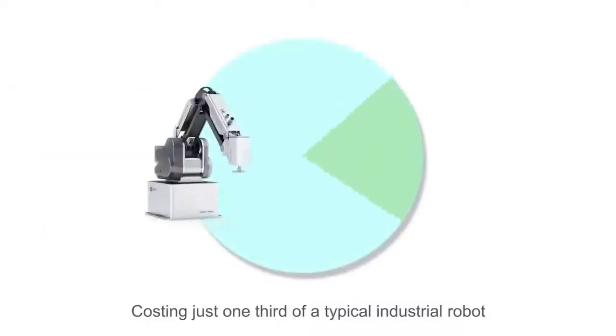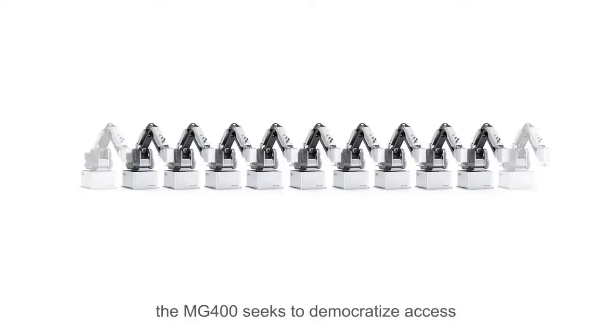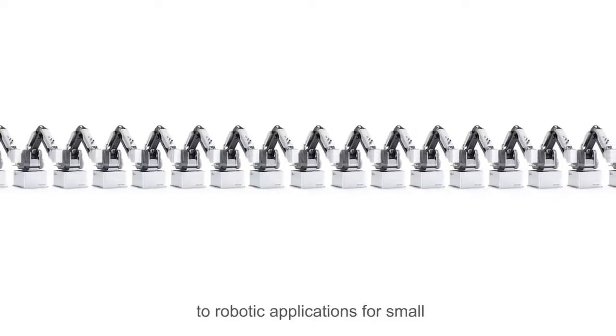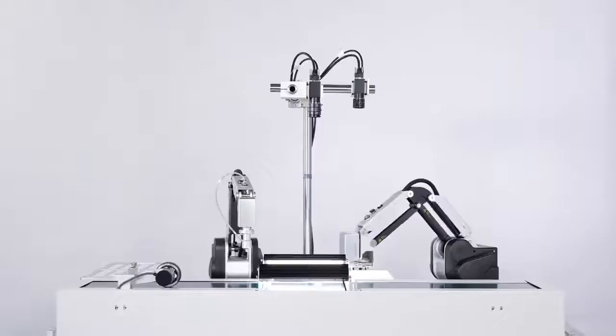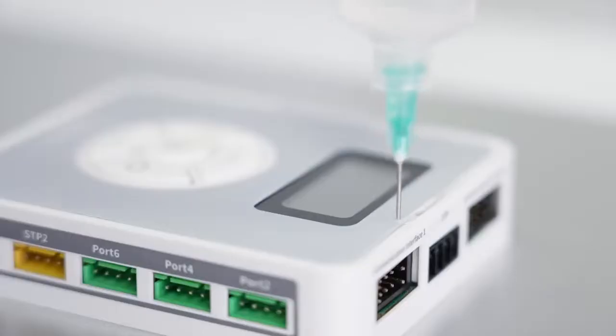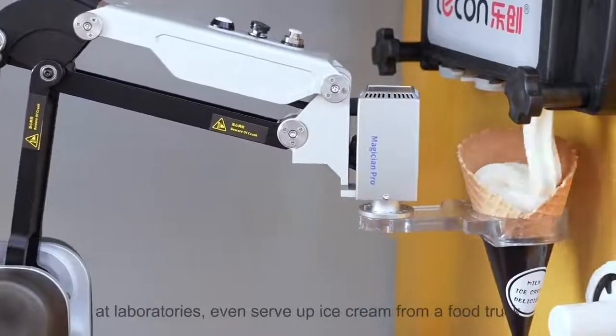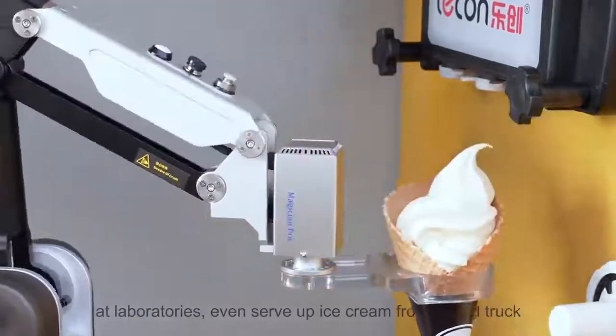Costing just 1/3 of a typical industrial robot, the MG400 seeks to democratize access to robotic applications for small and large businesses alike. It can automate manufacturing processes like loading and unloading, dispensing, inspection, and fulfill repetitive tasks at laboratories, even serve up ice cream from a food truck.